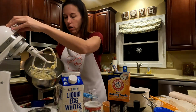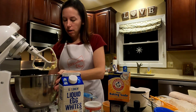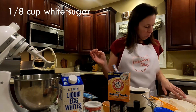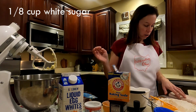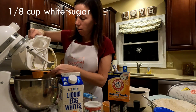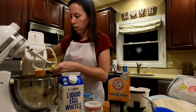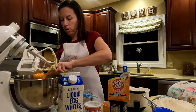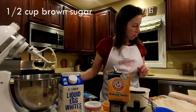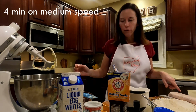I'm just gonna show that to you. It's pretty smooth looking. And then the next ingredient is white and brown sugars. White sugar is 1/8 of a cup. I don't think my measuring cup goes that small, so we're going to use this. Okay, so 1/2 cup of brown sugar packed in there. Then medium speed until light and fluffy, about 4 minutes.